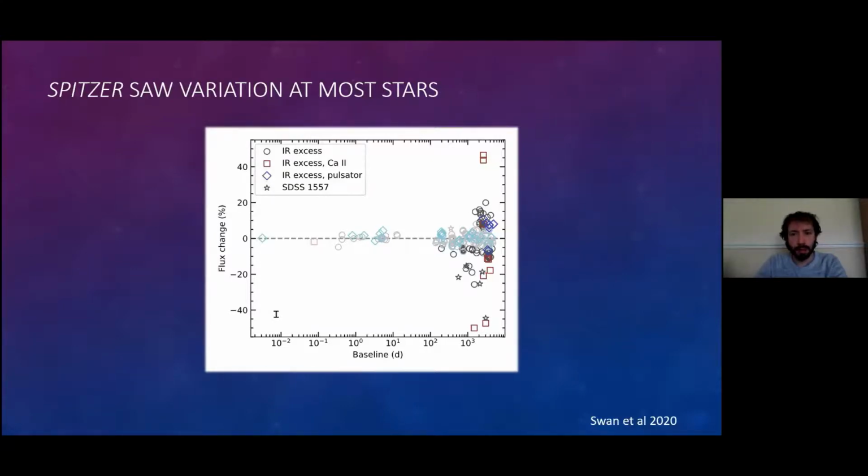And perhaps the most interesting point on this plot is these square points, which correspond to the dusty systems which also have emission from gas. So we found not only are all of these stars varying, but that there's a correlation between the presence of gas and the strength of the variation. And the process that may well link these is collisions.